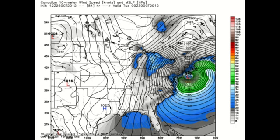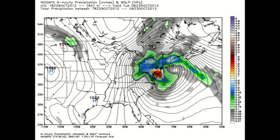Something to watch, but it's also a bad thing, really, because now all the models are showing this very catastrophic system that could have a huge impact on the Northeast, and there's really no other models saying otherwise. It's kind of bad. Next, we have pictured here the Navy GOAFS model.